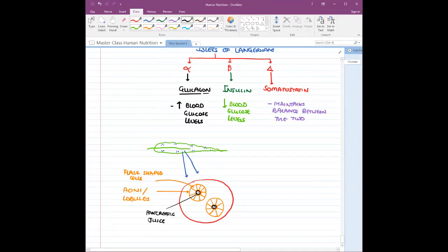Along with this, we said you are going to have these islets of Langerhans also. Let me show you: these islets of Langerhans are going to be floating just like that. As I said, you are going to have a group of cells. It is not going to be just three cells floating, but groups of cells like this. This is how it is going to appear, and this is nothing but the islets of Langerhans.